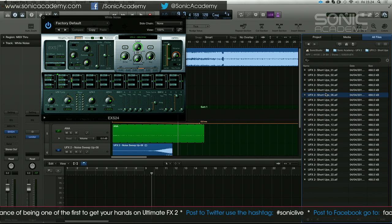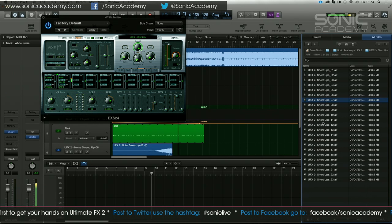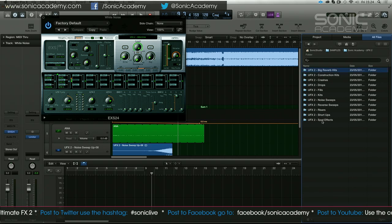Short ups. I love these little things. They're literally half bar. Again, nice for the middle of your track, transitional sections. Yep. Getting in and out of your sort of drum fills and stuff.